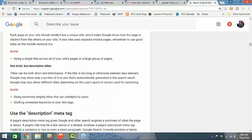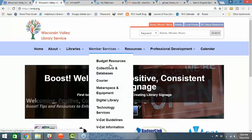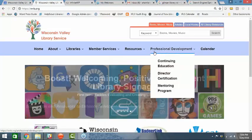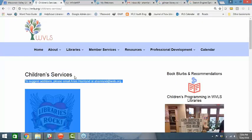So here the Google search engine optimization starter guide gets into details, and I'm just going to simplify it a little bit. So first you need to have unique and accurate page titles. And what we're talking about here is when we create a new page, this is the page title right here.